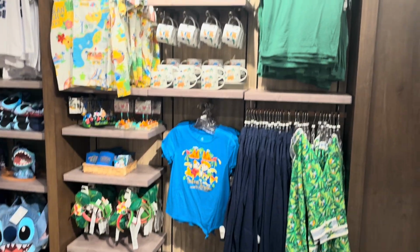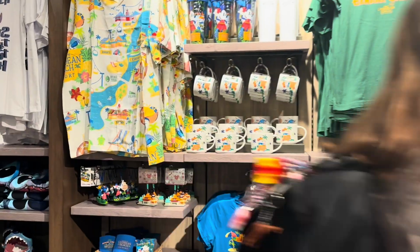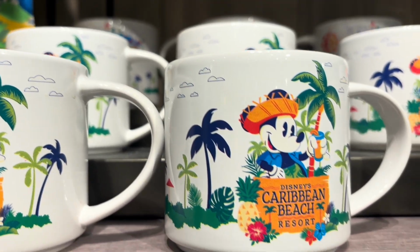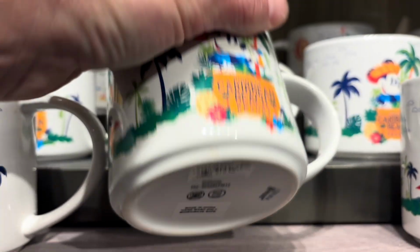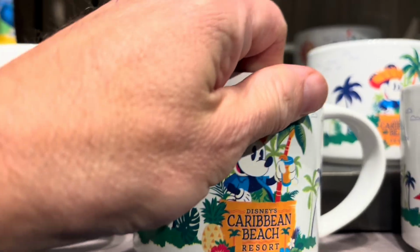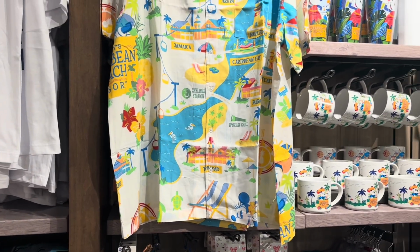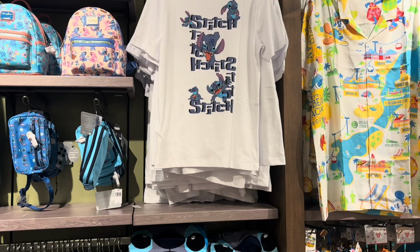They have all their tropical stuff, and they have their own Caribbean Beach merchandise right here in the beginning, which has got to be one of the best mugs ever. Look at Mickey. He's awesome. Hold on, gotta get the glasses down. That's $16.99, which I think is actually a very good price for these mugs. And then they have the shirt with all the different island chains on it. And then there's a whole Stitch section, because secretly Stitch does run Disney.